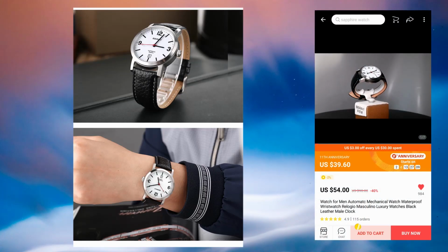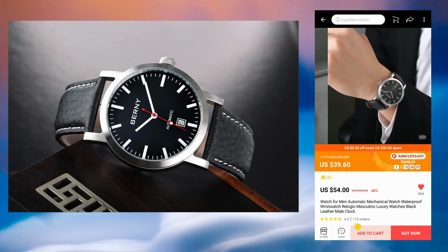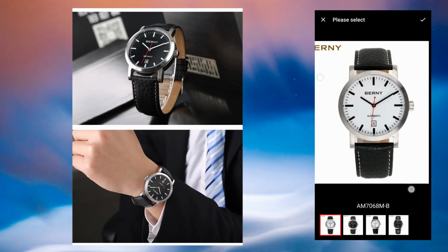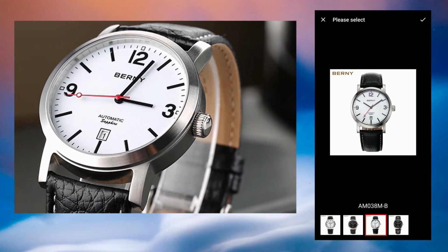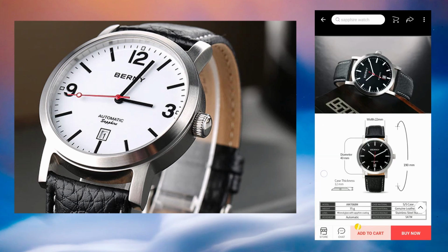Next watch is a great everyday watch, a perfect watch for a day at the office or at school. If you want a watch that is both extremely affordable and solidly built, automatic and with a stainless steel case, this is it. The Berny AM038M. Its case is made of stainless steel. It is 40mm wide, 12mm thick, 22mm between the lugs, and it only weighs 75 grams on the supplied leather strap, so you're not going to get wrist fatigued from walking around with it all day.